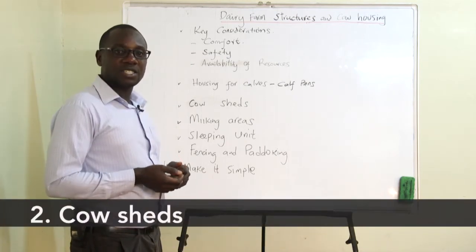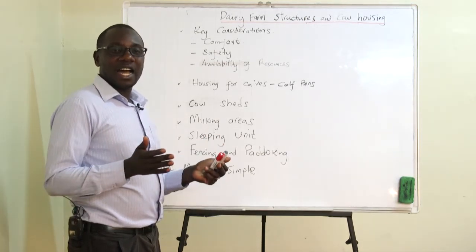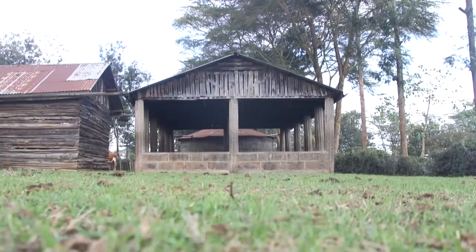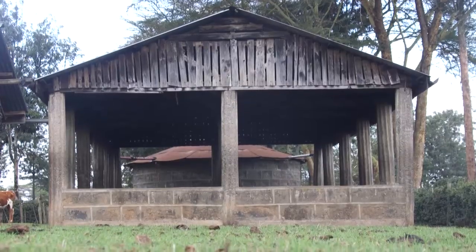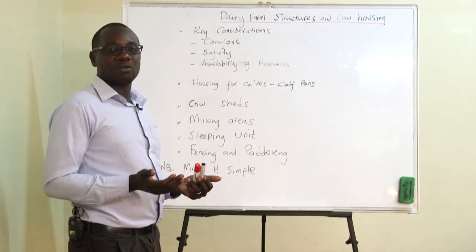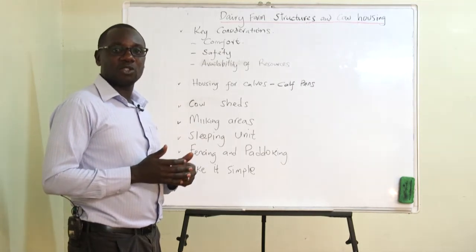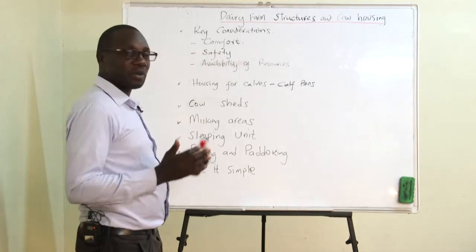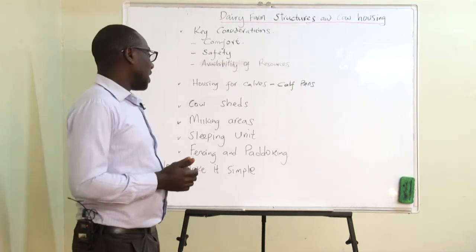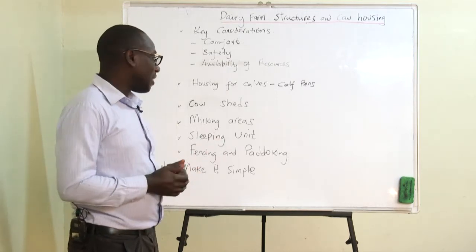We also have the cow sheds. Cow sheds are constructed on the farm to allow the animals to rest after grazing, and to rest after moving from the milking areas and also from the feeding areas. Normally, you will find that the sheds will have water points constructed closer to them to allow the cows to take water and rest, and also to cover the animals from the heat that may also affect the cows at the farm. So it's important for the cows to be held in a shed many times to ensure that they are not affected by the heat and the adverse weather like rainfall while they are being held at the farm.